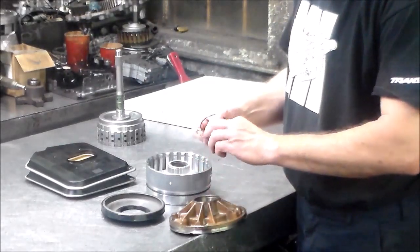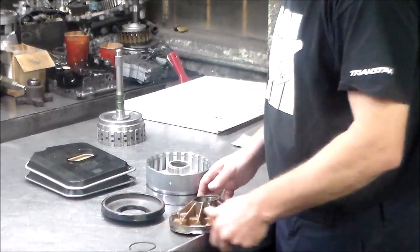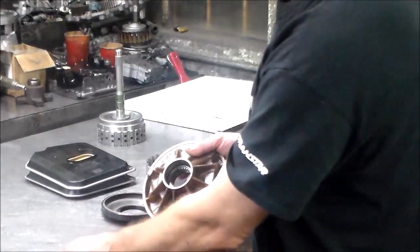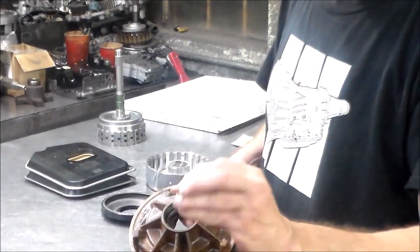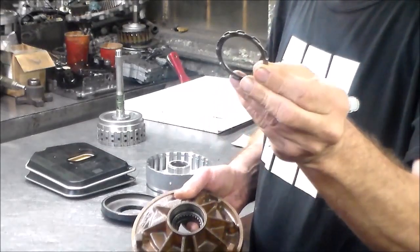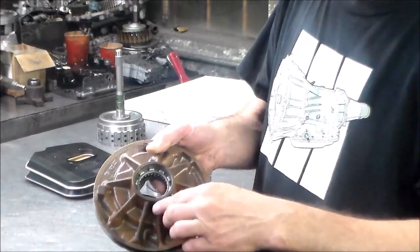And the pump, I wanted to show you this. When you're not, you got to take the little snap ring out. Okay, here's the snap ring for the front seal. You knock the front seal out, then you have this little spacer or splash guard or something that goes right in here, and then the seal goes in.